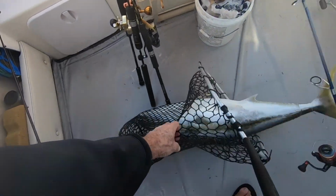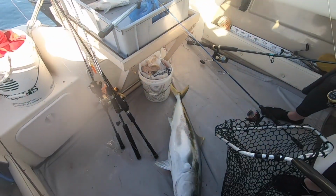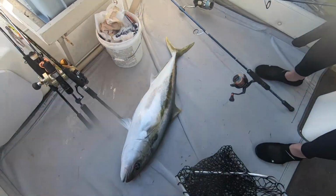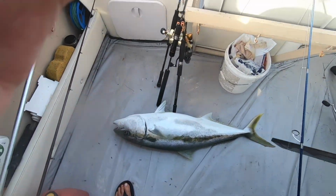He measured up. I didn't weigh him. We were going to keep him because I have to get my lure out and it'll be down inside his stomach, and I want to know what he ate. But he was quite a fat boy, and he was all of 93. He was too long for that 75 centimetre. He was all of 93, so he was a good fish.